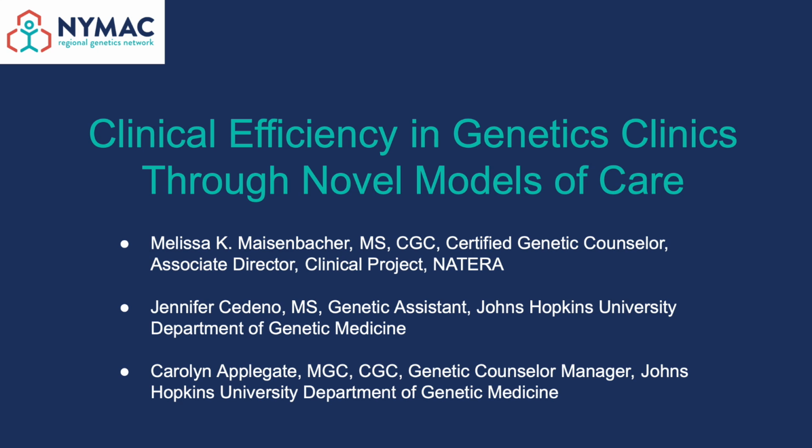So our first speaker is Melissa Maisenbacher, and she has held many roles as a genetic counselor, including pediatric clinical genetics at the Children's Hospital of Philadelphia, as well as the University of Florida, where she also co-directed the residency program in genetics. She joined Natera in 2009, where her role has expanded to the Director of Clinical Projects, Data and Content. And currently she focuses on creating new modes and methods of educating patients and providers. And she is going to be talking today about AI and virtual assistants. And then we'll move on to our second set of speakers.